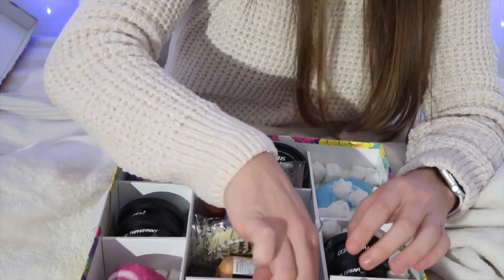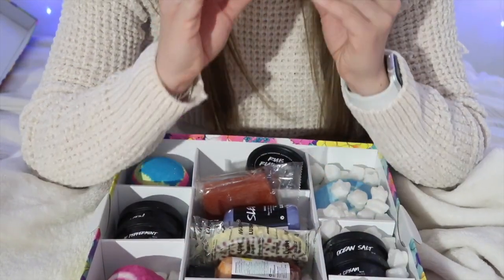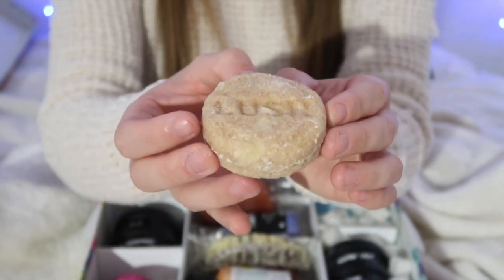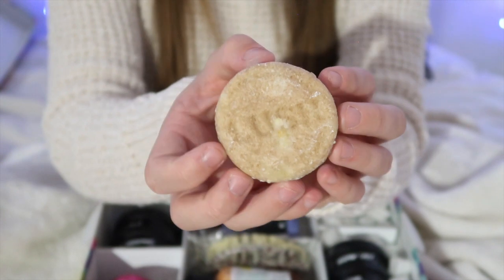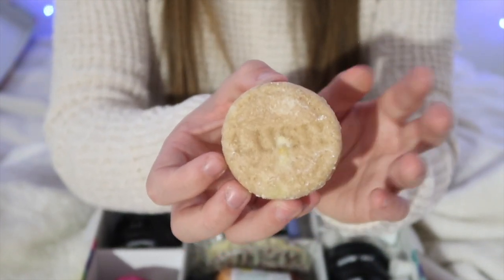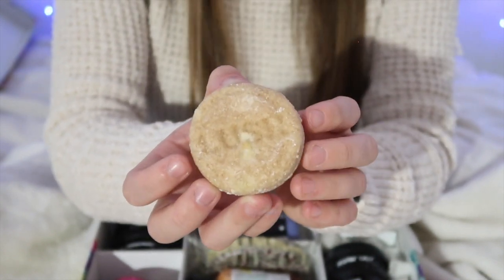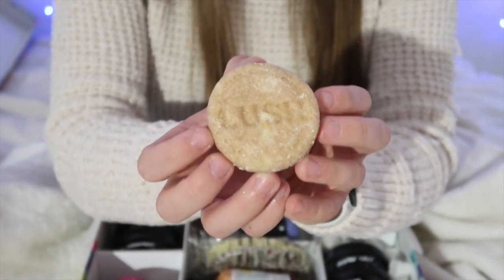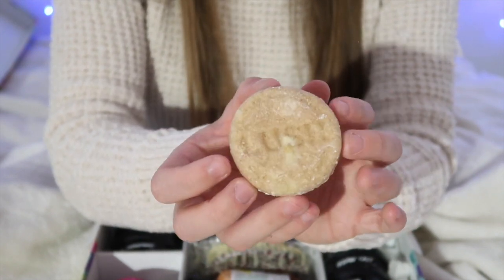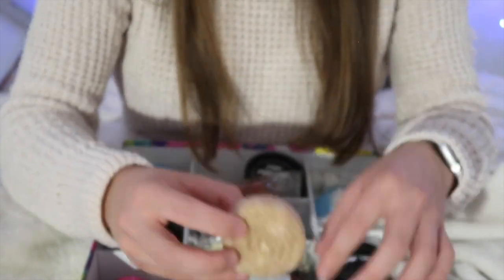Down here we have the Honey I Washed My Hair shampoo bar. Again, this one has the Lush logo printed into it, and we've got this nice sort of caramely color. It smells like honey, toffee, caramel. This is one, I don't think I've ever actually tried this shampoo bar. I want to say I've tried almost every other one, but I have not tried this one, but I'm excited to try it out. I've heard great things and it smells amazing.